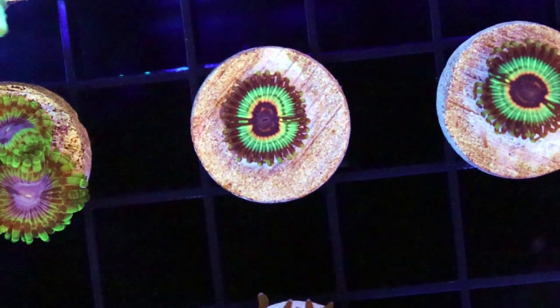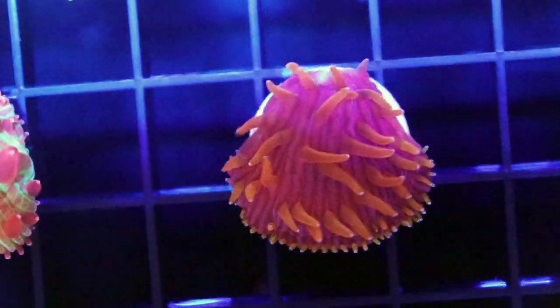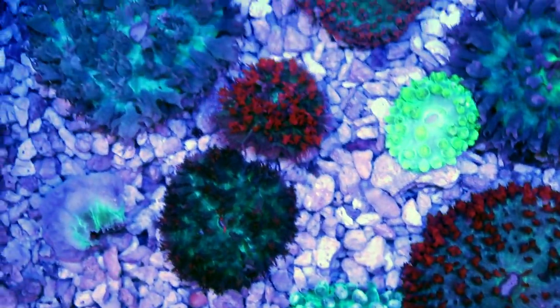One zoa you don't see a lot too is called the bitcoin. What is this? Plate corals. Oh, bitcoin is right here. You see this yellow gold one? Okay, this looks like something we call butt muncher. No. Similar, but not quite. Right, this is a butt muncher. Okay. These are pretty good.